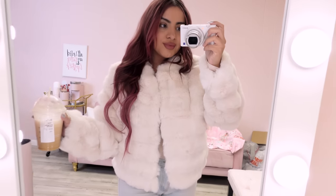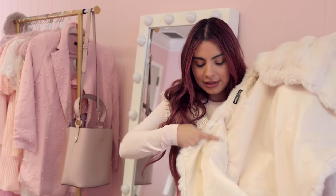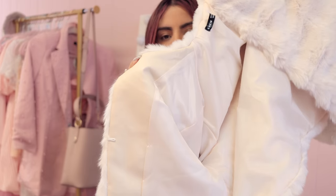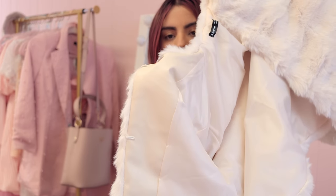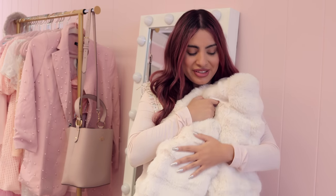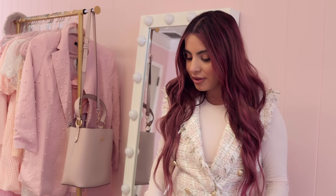Okay, so we got this in a size small. The lining is a nice creamy color. This lining is pretty thick, and it has this faux leather on the inside too, which feels super nice quality. I'm just gonna pet it for a minute because it's really soft. Cannot wait to put together some cute winter outfits with this stuff.